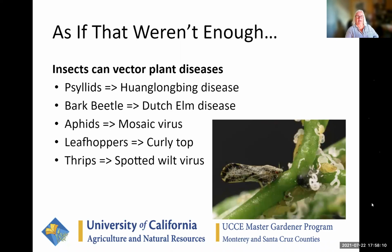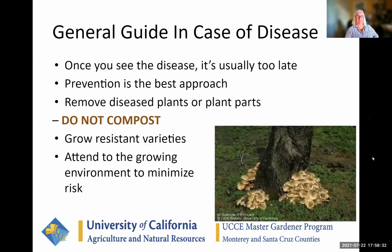And if having these hideous diseases was not enough, you've got insects that can vector the disease. So we just talked about leaf hoppers. They transmit curly top. Thrips can transmit a spotted wilt virus. So the viruses in particular can be transmitted via pest, and you've got double trouble.